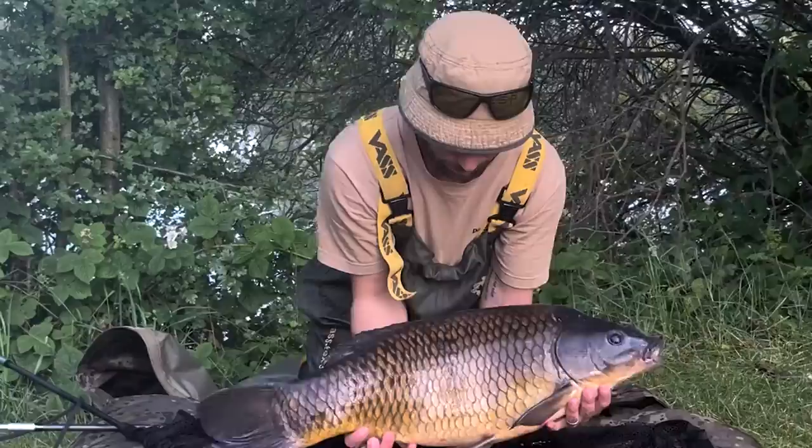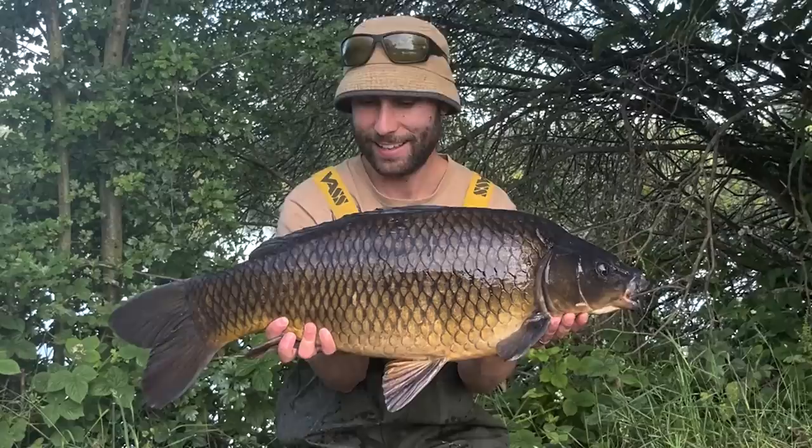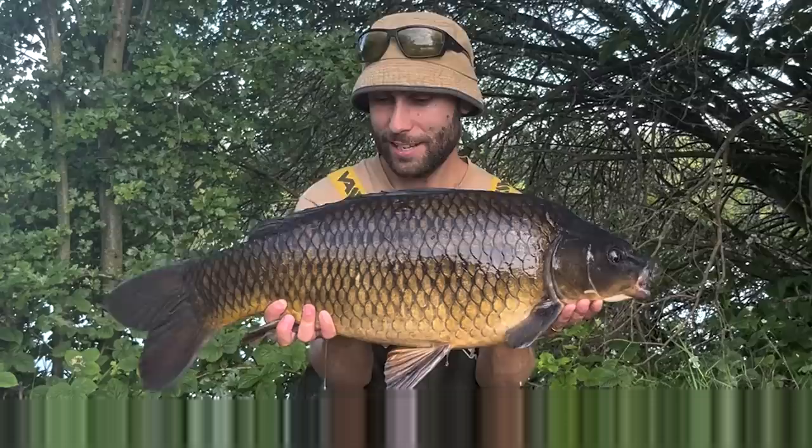Out for another little after work session with my good friend Lee, and it took a bit of time to get them going to start off with, but once we did, we started hammering them, didn't we, mate? I did, mate. So yeah, nice little common to show for our efforts, hopefully, because there's still a few out there feeding, so hopefully we can get a chance of another. So slip this one back and we'll have another go. Lovely fish. Nice one, mate. Cheers, mate.